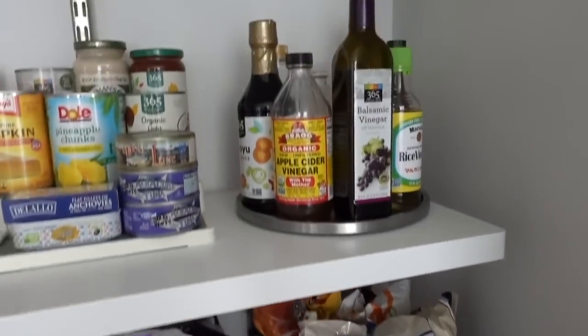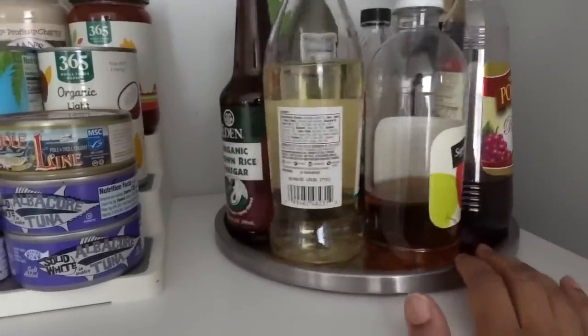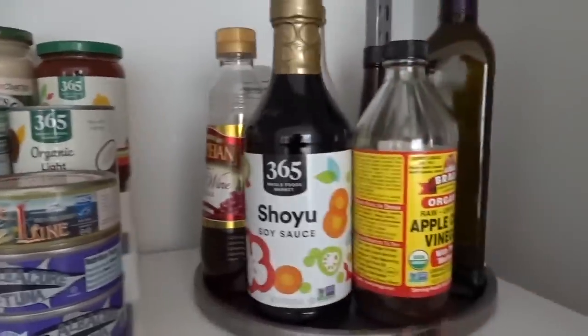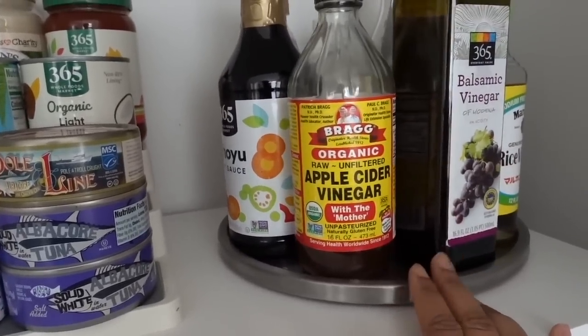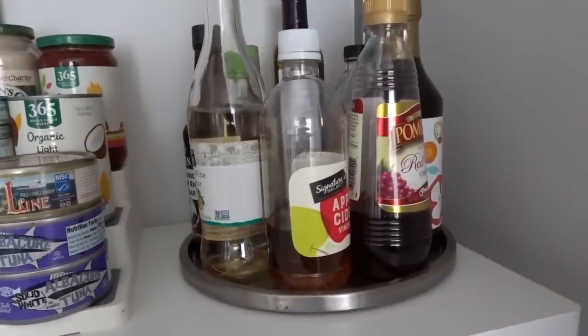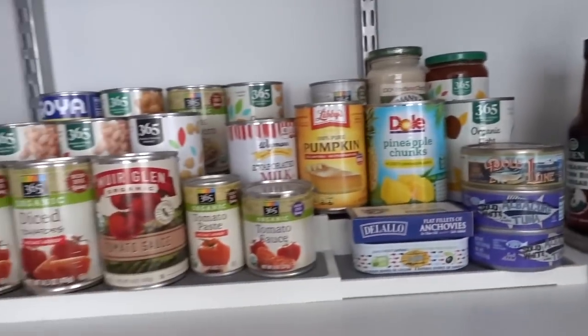All right, next row, we've got the vinegars and other sauces, but it's mostly vinegars. We've got a random soy sauce there that is gonna get shuffled into the fridge as soon as the other one is empty, but we've got rice vinegar, brown rice vinegar. What's this one? This is white wine vinegar. We've got tons of vinegars that we cook with all the time because we like to cook, as you can tell.